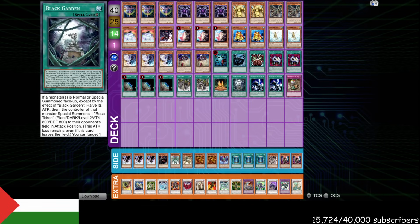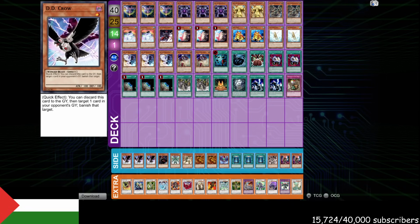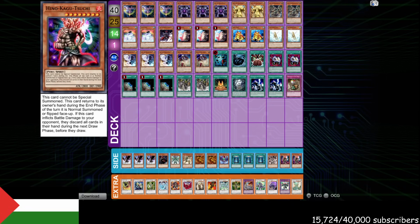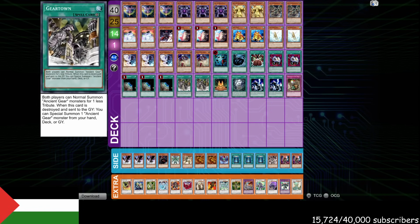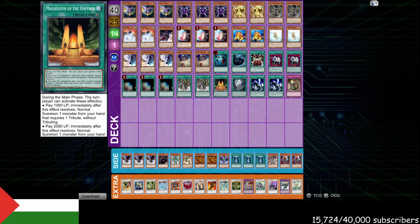The sideboard, also genius. He's got triple DD Crow to help him fight the graveyard. He's got double Hand Loop Guy. That's what I've decided his name translates to. This is Hand Loop Guy. He hits your opponent and you hand loop them. Then you've got the Ancient Gear Beast, which you can summon for no tributes while Gear Town is in play, or also while Mausoleum is in play.